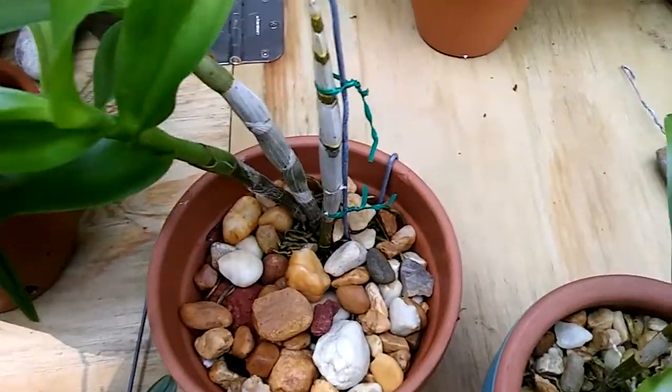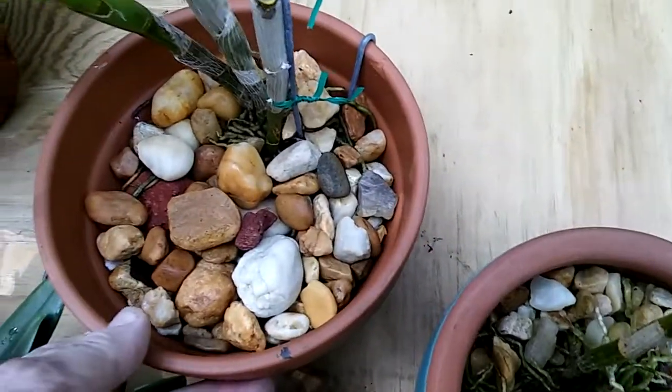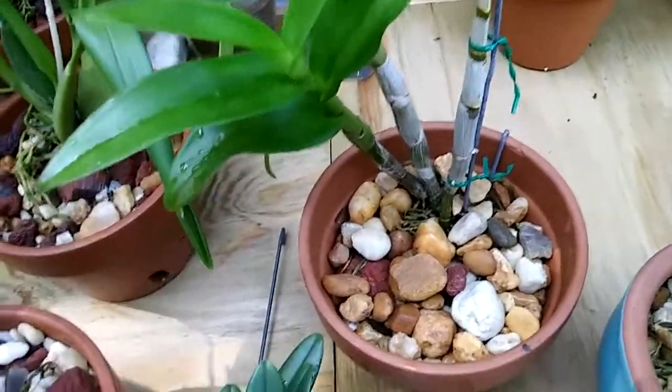This is a no name. I believe it was a den fowl. Again, it's a mixture of river rock with some lava mixed in there. A lot of good root growth. This is the new cane it gave me already. This is all since, I guess, since May.